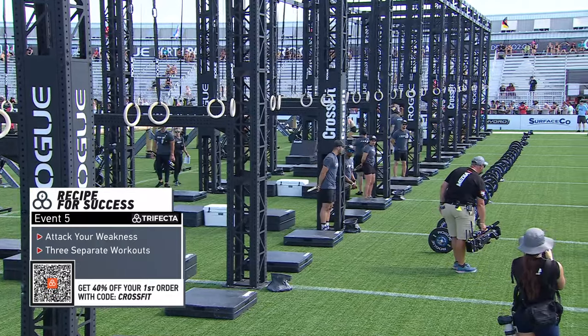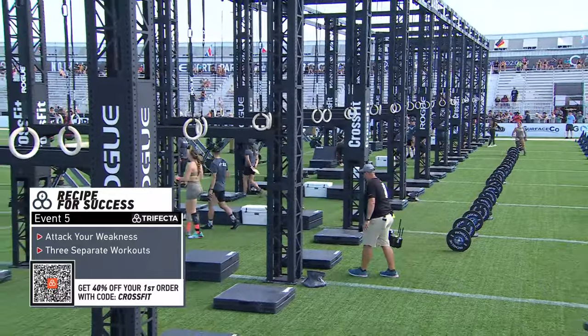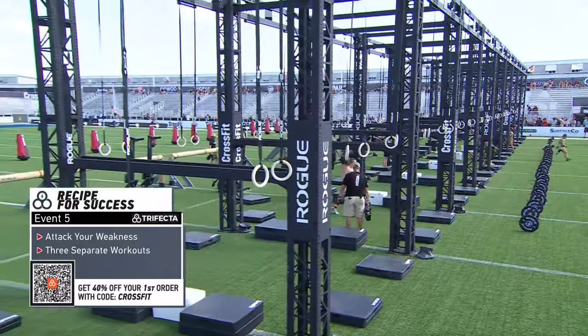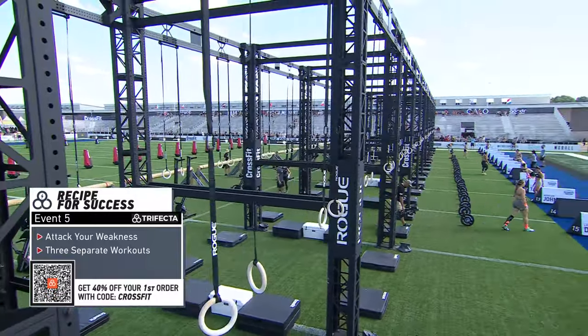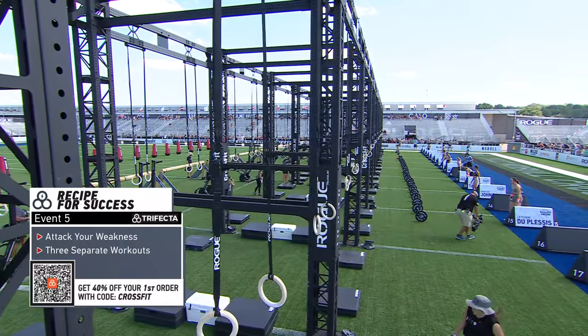Well, there may be one of these movements that we're not a great fan of, so we have to attack that weakness. We have to know that all three scores matter equally here, so it's important that we press on the ones that we may not favor. Again, we need to look at this as three separate workouts, however, and know that each of these is equally as important. Let's take a look at how these athletes line up.